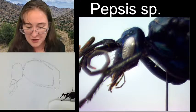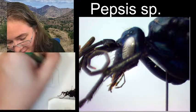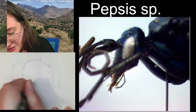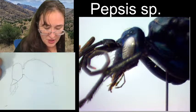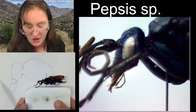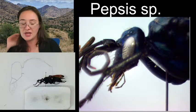I think that'll be better. Wasp out of the way. Alright, so that'll give me, it looks like, enough room to give all three legs, and I'll show you how those legs connect.